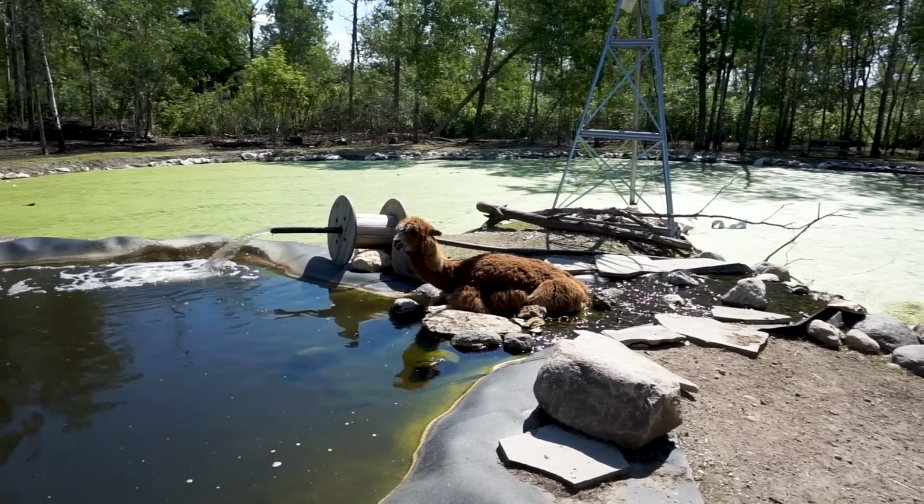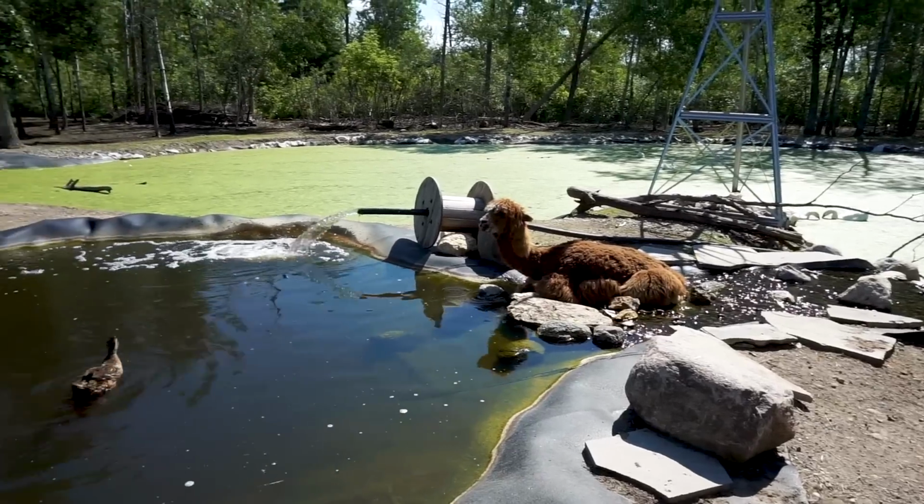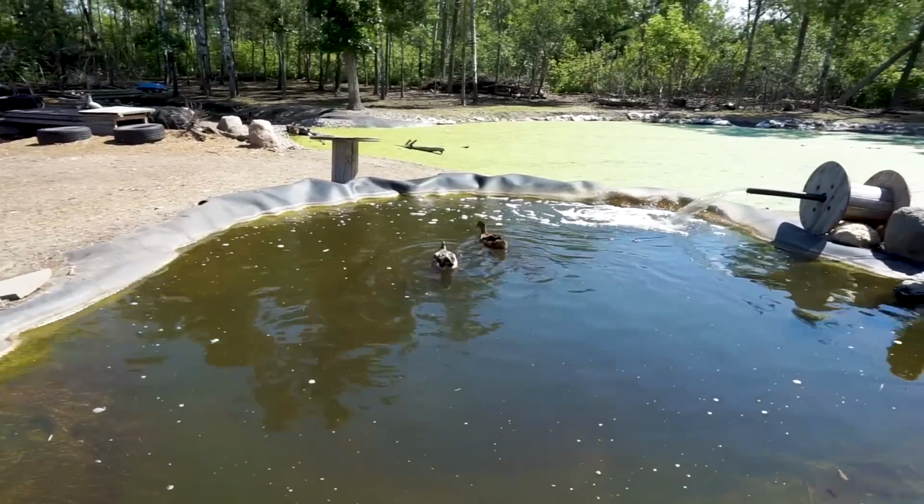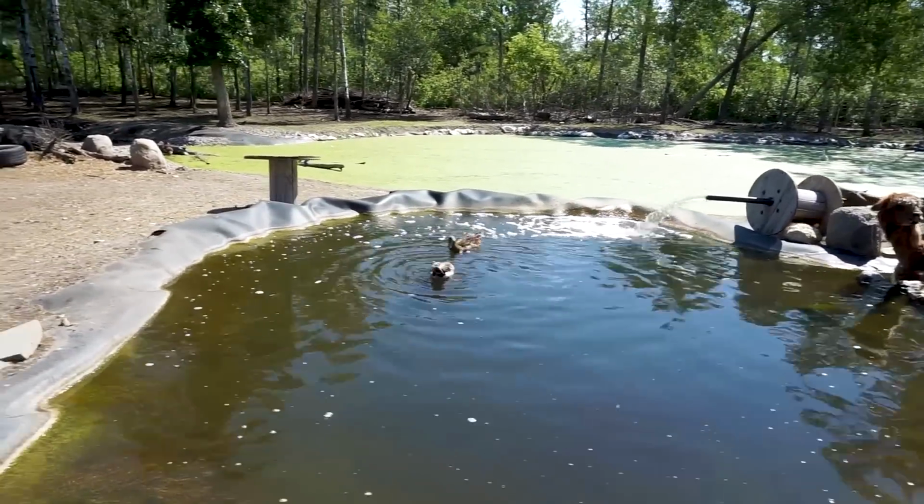On hot days, you'll find Paula right there. And then we've got some ducks in here. So these are Rowan ducks, a male and a female.